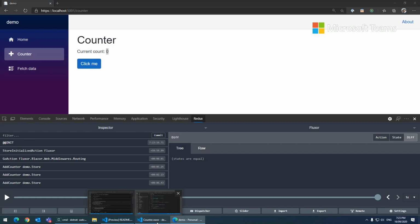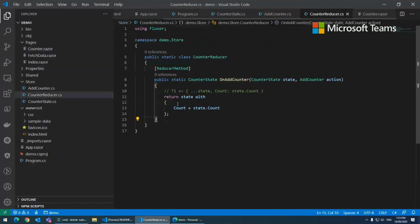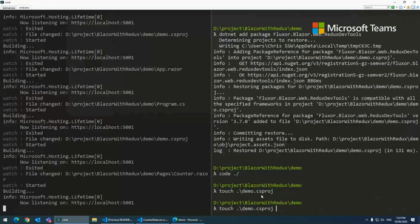Now let's take a peek at the counter reducer. Remember, a reducer is a pure function that changes the counter state. So this is the issue: when I return state, I only pass in the previous value of count. I didn't actually add 1 to it. Let's fix that. I've added this +1 and saved it. Then let's go back to our demo app. Oh, I don't think it has built. So let's go back to this one and force trigger it.